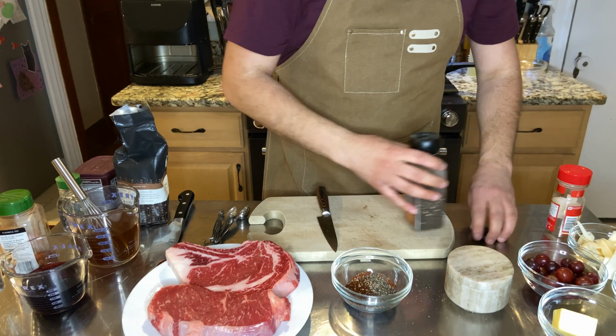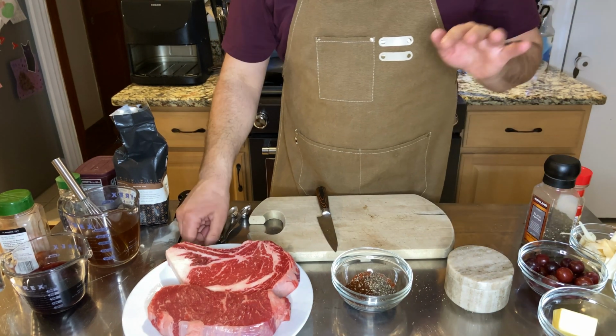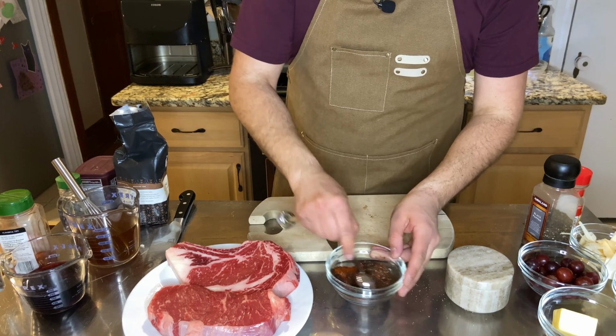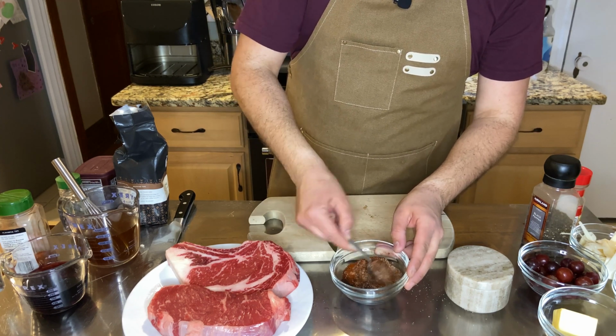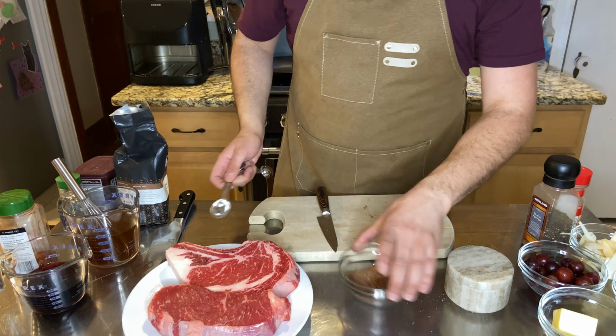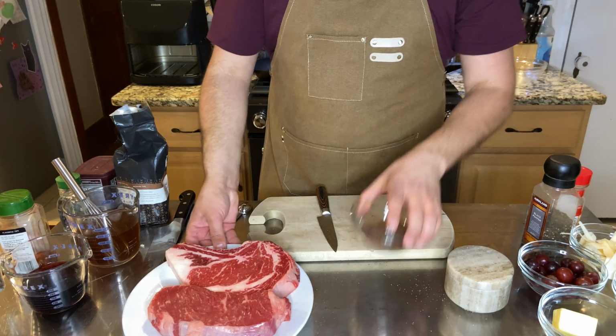All right. So I can hear those mushrooms starting to quiet down a little bit. That means they're probably ready to be stirred, and add in the rest of our shallots, garlic, and thyme. I'm just mixing around the rub, and then we are going to rub our steaks down.